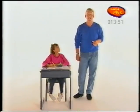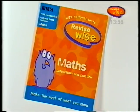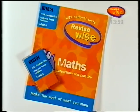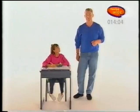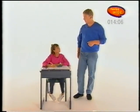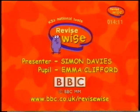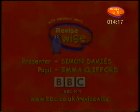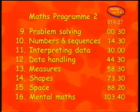If you want to, you can go over all this by winding the tape back and looking at bits of the program again. And there are also books, an audio tape, and our interactive Revisewise website to help you prepare for your tests. So, we'll let you get on with your test, and you get on with your television revision. The next program is about numbers and sequences.